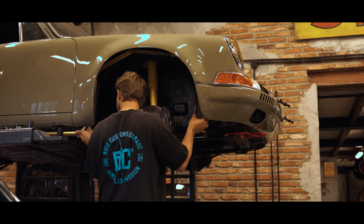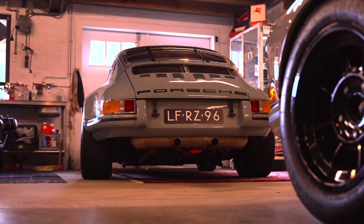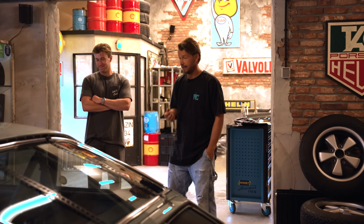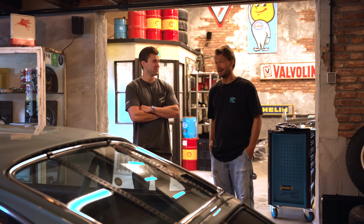Rumor has it that I got the chance to drive one of your pieces of art. Yeah, of course, we can go on a drive with my own car. It's a fun car, 3.8 liters, 320 horsepower, so it's a beast. It's going to be a different kind of experience than I'm used to, I think, but I have to say, you're making a dream happen at the moment.